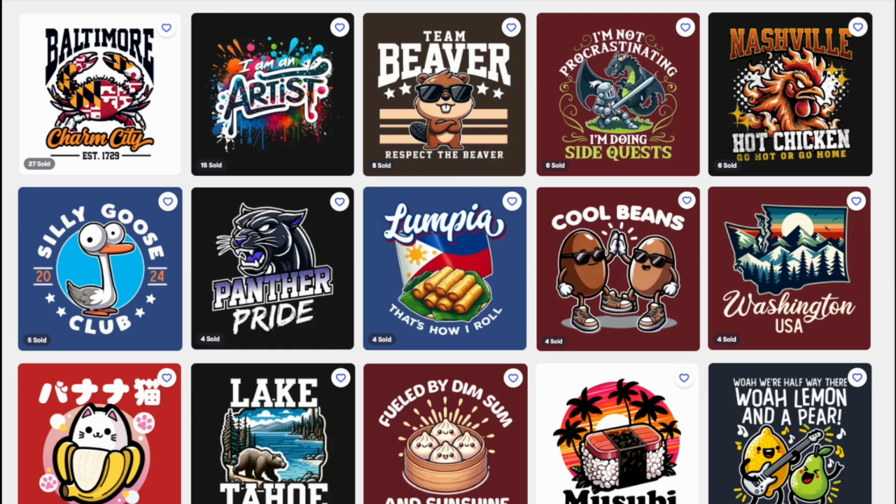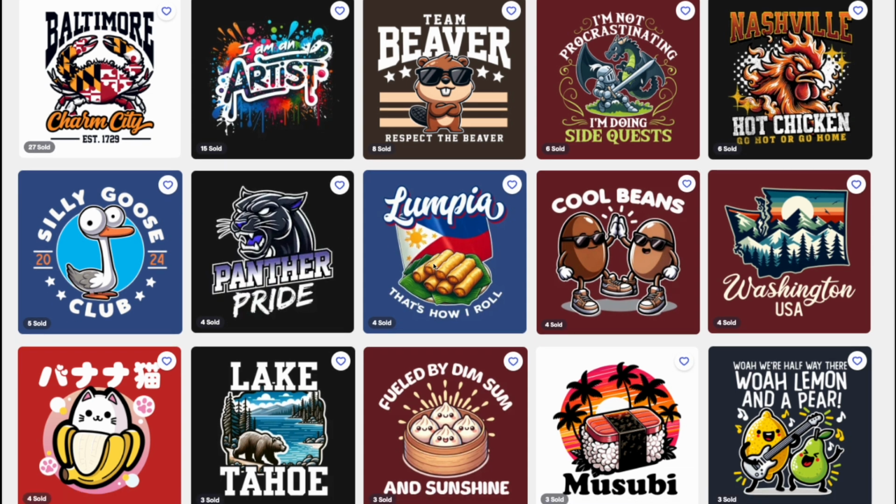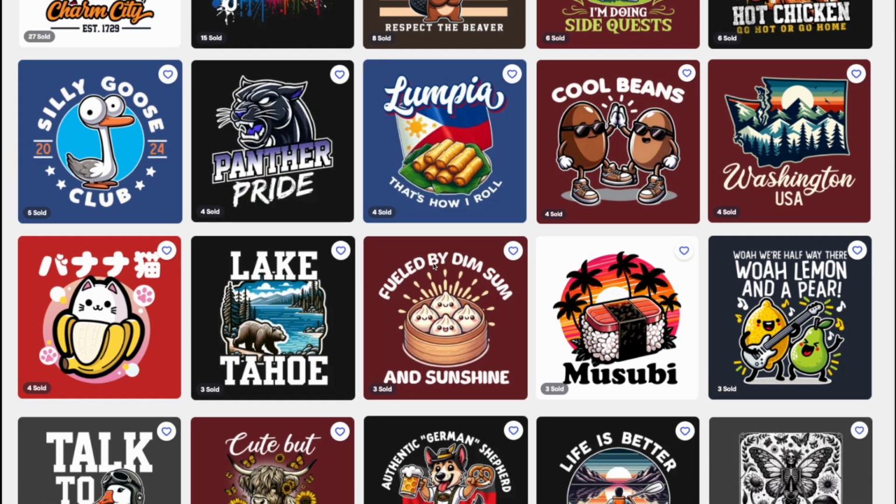So here are all the designs that sold for me on TeePublic since January. These are just, again, my Design with Detour ones, the ones I made with AI. Here, 27 sold on this one, and I put the highest one on the top and the lowest on the bottom, but you can see these are some of my top sellers for this year for Design with Detour. And look at all of these.